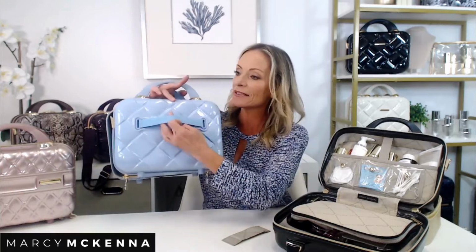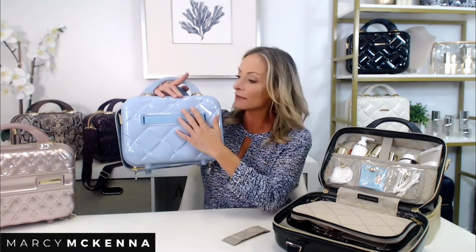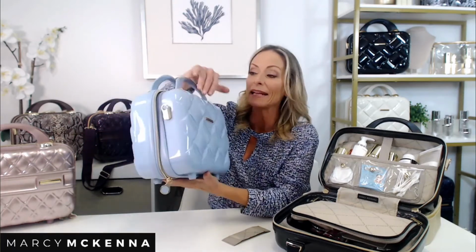And then I want to show you the back because there is this elastic band, which is so handy because when you're traveling, it goes over the handle of any luggage that has the telescoping handle on it. So you really can be hands-free as you're zipping through the airport. I like to carry this on the airplane with me because, God forbid, if my luggage gets lost, I do not want to be without my makeup and my skincare. So this ensures that I always have it with me.